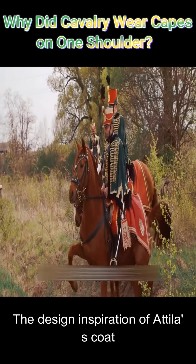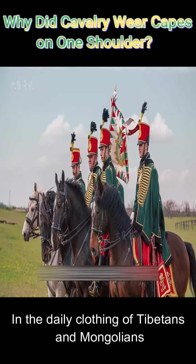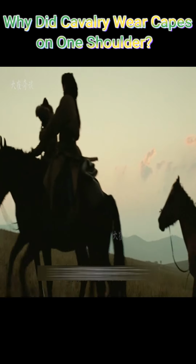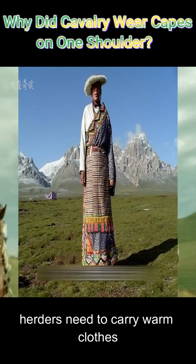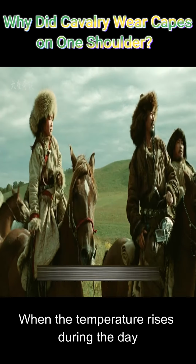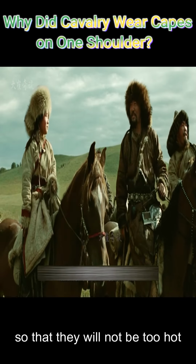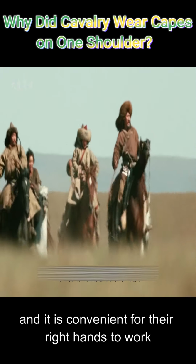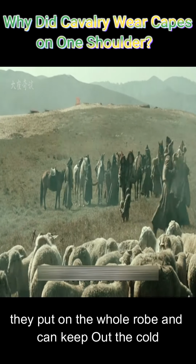The design inspiration of Attila's coat actually comes from the East. In the daily clothing of Tibetans and Mongolians, we often see a way of wearing half a robe. Because the temperature difference between day and night on the grassland is very large, herders need to carry warm clothes when they go out to work. When the temperature rises during the day, the herders will half hang the robe on their bodies so that they will not be too hot, and it is convenient for their right hands to work. When the weather gets cold, they put on the whole robe and can keep out the cold.